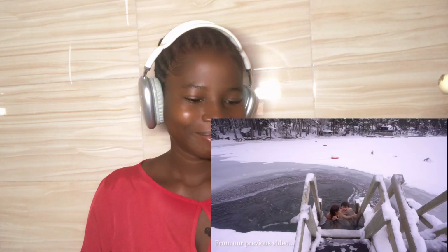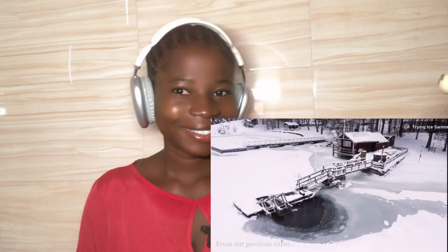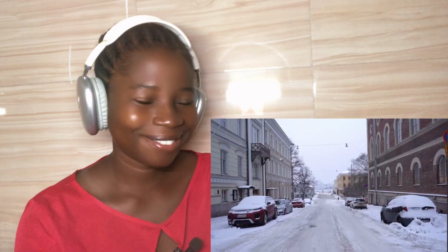Hello from a cold afternoon here in Helsinki, Finland, because yesterday we took a treacherous plunge in some very icy cold water. We decided to treat ourselves today by trying a number of different Finnish foods and honestly try the Finnish cuisine for the first time ever. And so we're going to take you along as we eat our way through Helsinki.